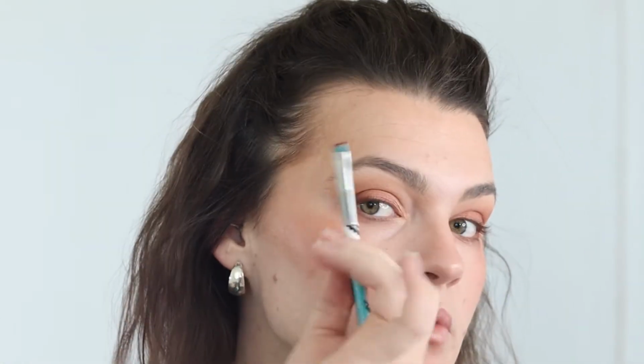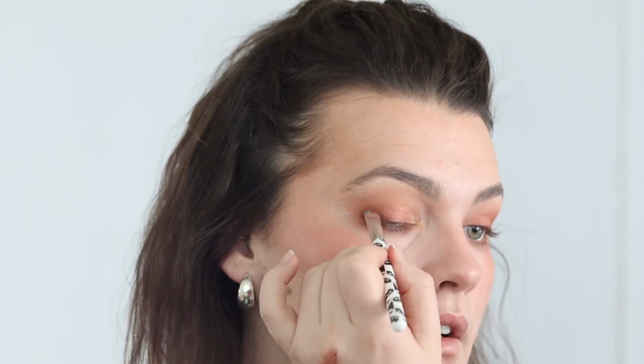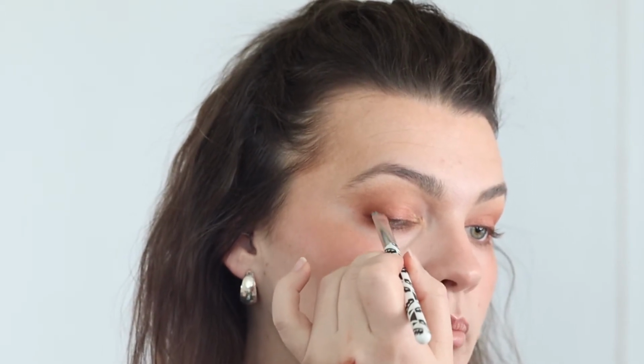Keep that inner corner a little bit brighter. I'm gonna take my brush with no additional product on it and I'm just gonna kind of flick it up. Go right at that lash line and then just kind of flick it up, help blend it out.